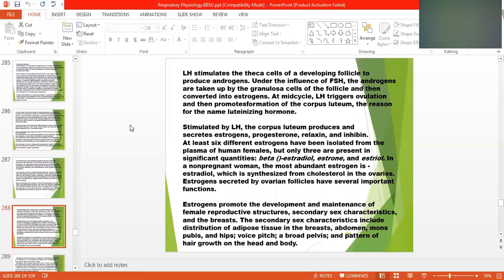LH stimulates the theca cells of the developing follicles to produce androgen. Under the influence of FSH, follicle-stimulating hormone, the androgens are taken up by the granulosa cells of the follicles and then converted into estrogen. In this way, estrogen is formed. At mid-cycle, luteinizing hormone triggers ovulation, meaning release of the ovum from the ovary, and then promotes formation of the corpus luteum, the reason for the name luteinizing hormone.